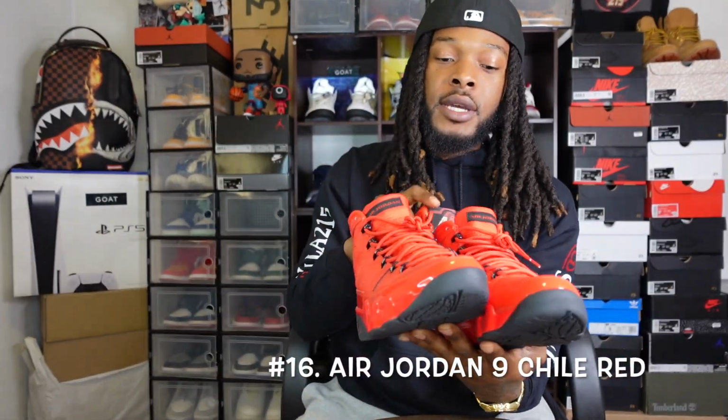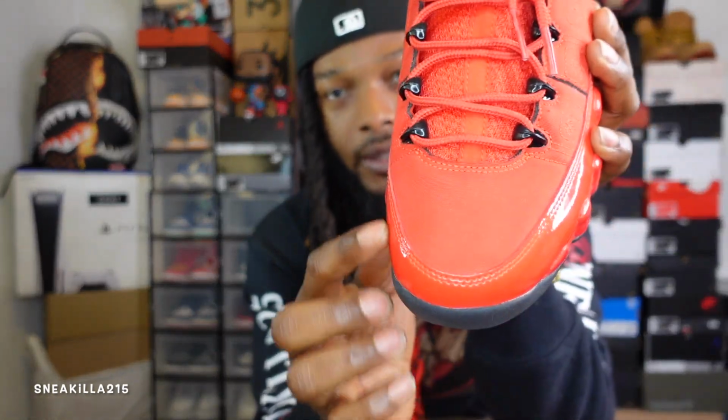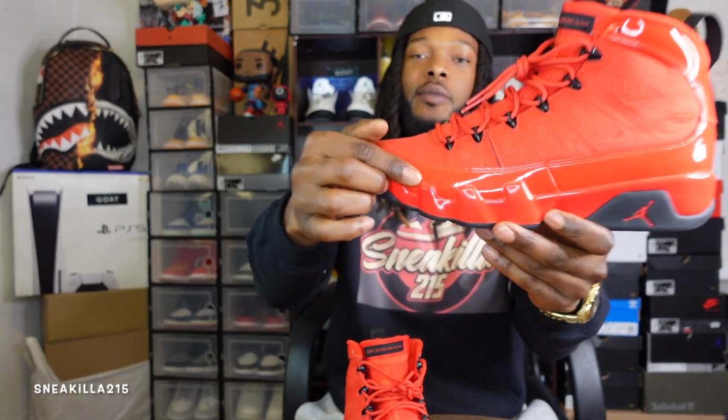The Jordan 9 Chili we have right here. I haven't worn these yet. I feel like, me personally, I got wide feet, okay? Don't judge my feet, man. Don't judge my feet, but yeah. See how the toe box is so narrow? See that right there? It kind of squeezes my pinky toe, right there in the area.